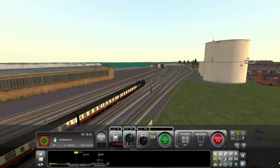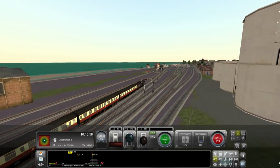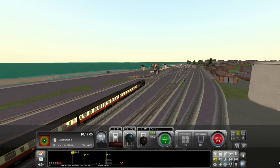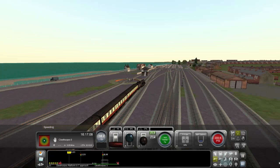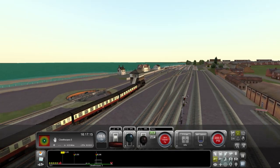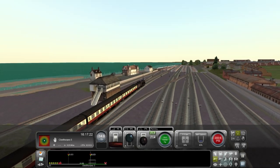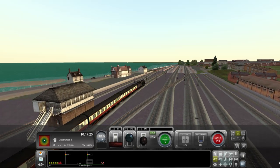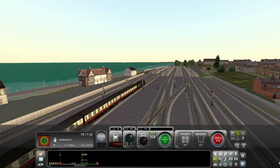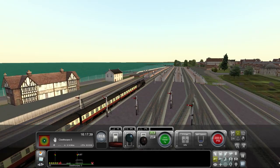Just check that signal. Looks okay. Oh, it's not for us anyway. Right, apply some brakes. I'm speeding. We're not even at the 15 mile an hour. Alright then, fair enough. Caught me out again. Which is platform 5? Looks like it's that one there, unless we're going across to the left hand side. Looks like we could be. Oh no, it's stopping on this side. Okay, fair enough.